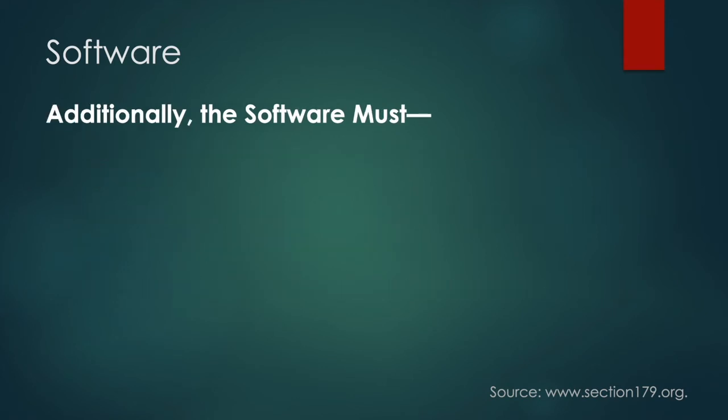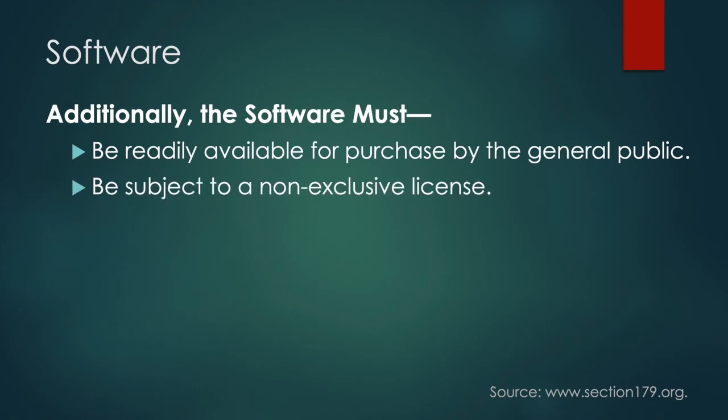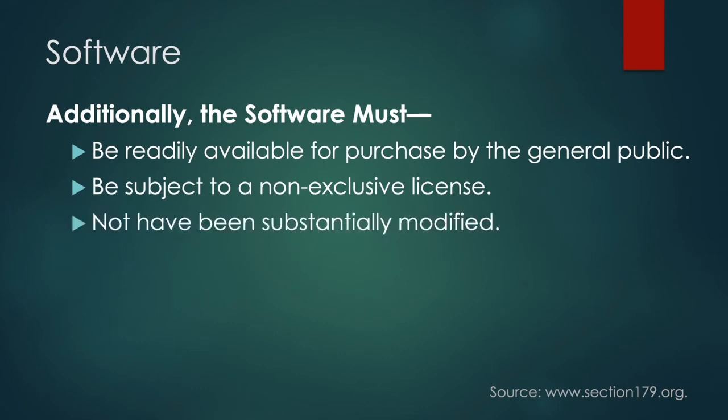In addition, these specific stipulations must be met. It must be readily available for purchase by the general public. The software must be subject to a non-exclusive license. For example, it's not just yours. And the software must not have been substantially modified.